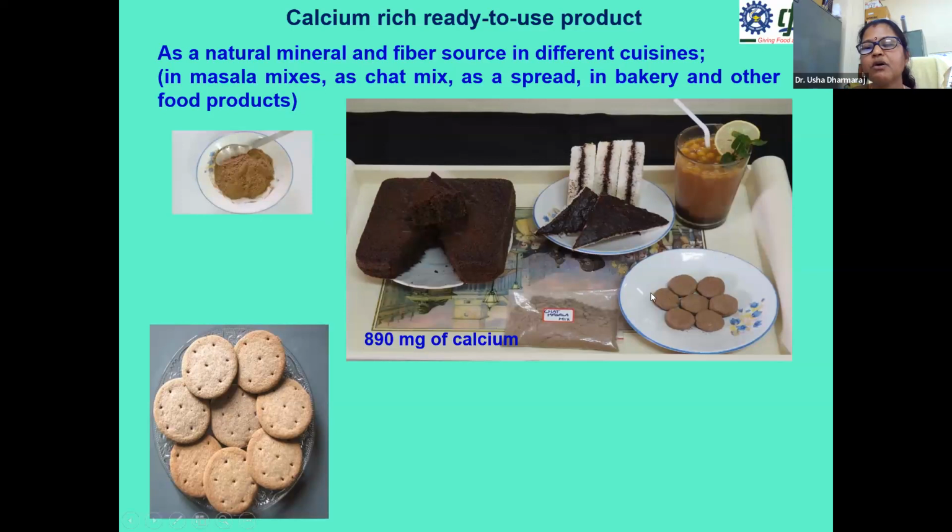Or we made it into small tablets like this, which can be added into a drink, like jaljeera and all. It sounds very good. Even this can be added as a fiber source and calcium source to your chat masala, sambar powder, or such other things. And the byproduct is also utilized in making biscuits. It goes into a high fiber biscuit, and still it is very much sensorily acceptable.